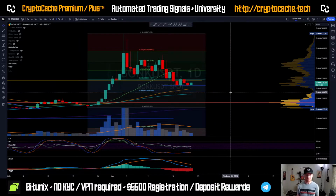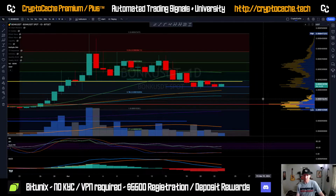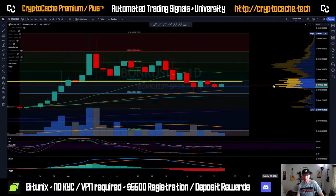We can also say, if we zoom in a little bit though with volume, we can clarify here that we have a heavy concentration of volume right where the price action's at, this 225. Okay? So does that mean the price is going to shoot up from here? No, it just implies that we're seeing a lot of support.